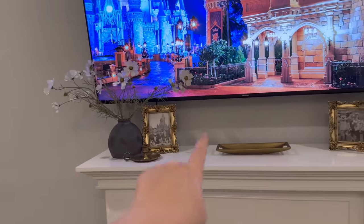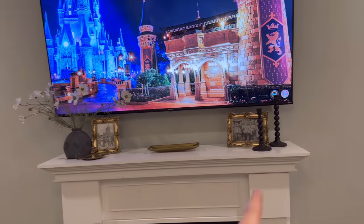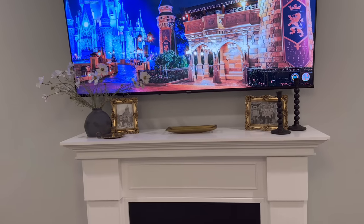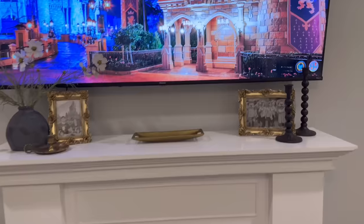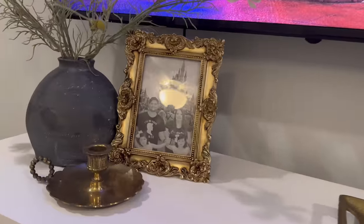But that vase is shorter. I needed something shorter because the flowers sticking up won't really bother us. But if it was any taller, it would be way too tall. But I think these are perfect. And I love our little family pictures with our Disney, our little Mickey and Minnie, and our little castle picture.